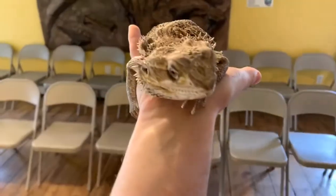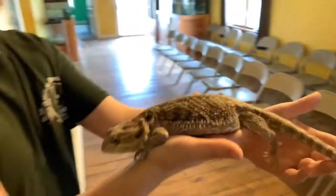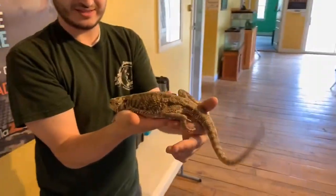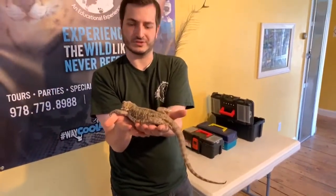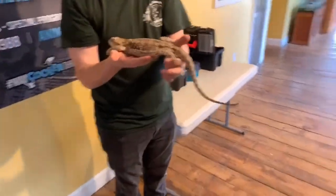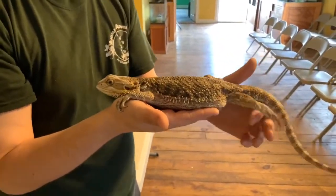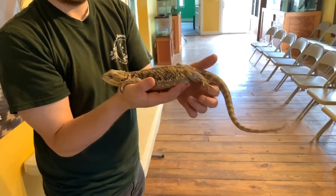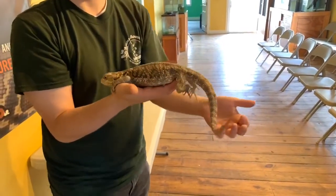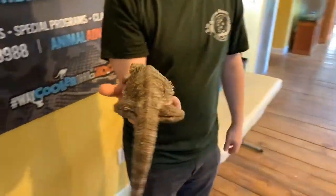And let's see. This guy here is almost full grown. So he could get a little bit bigger, but that's a pretty average size for a full-grown adult. You can get some that get significantly larger. We've had a few that have gotten really big, and those are typically called German giants, which is a variety of bearded dragon, like a breed. And those ones are bred more in captivity. So they get pretty big, very hefty all around, very, very chunky.